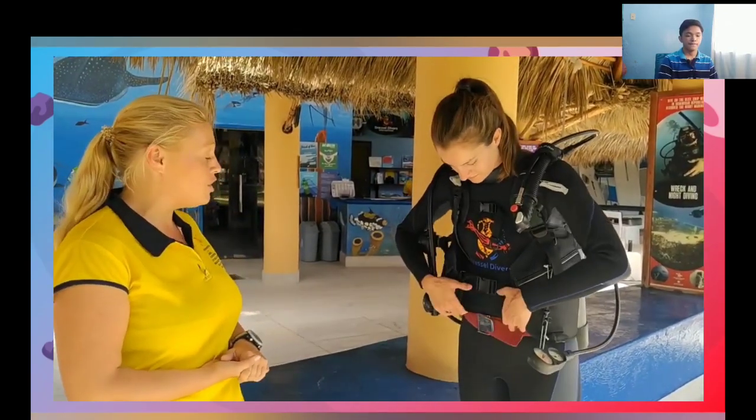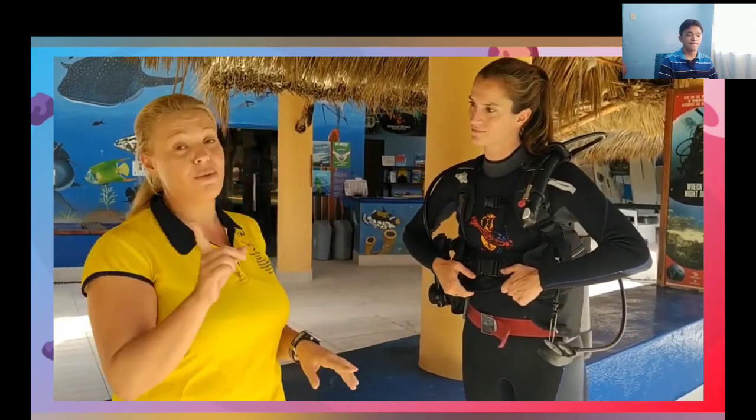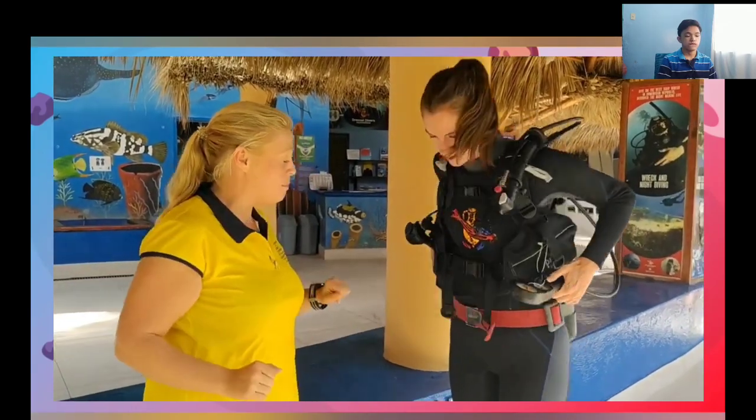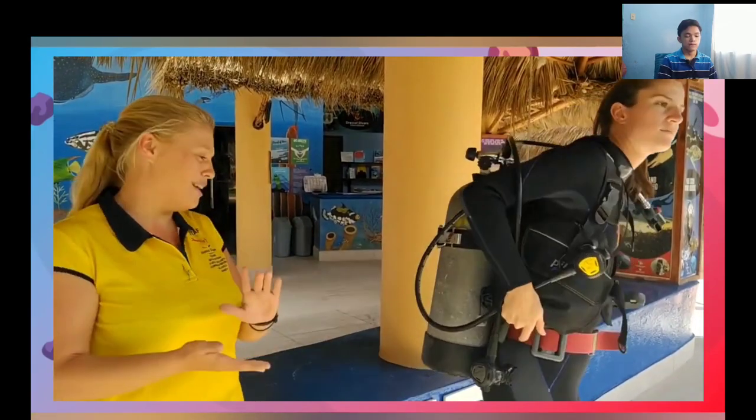Then we have the W, which is the weight. So we're going to make sure that it is a right hand release, so that in any kind of emergency, you can drop your weights with one hand. And that all the weights are distributed very nicely on the body, so you have perfect balance in the water.